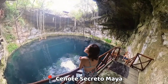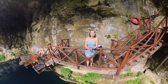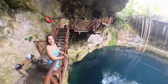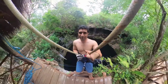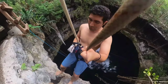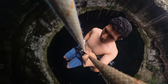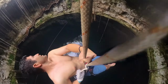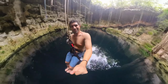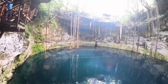Our next recommendation near Valladolid is Cenote Secreto Maya. This one's a bit of an off the beaten path experience. It's 30 minutes away from Valladolid and there's no phone reception in that area whatsoever. That's why it feels so local and private. We highly recommend making the trip to this one because it has many nice activities. You can do rappelling, cliff jumping from about 6 to 7 meters, and a relatively high rope jumping.